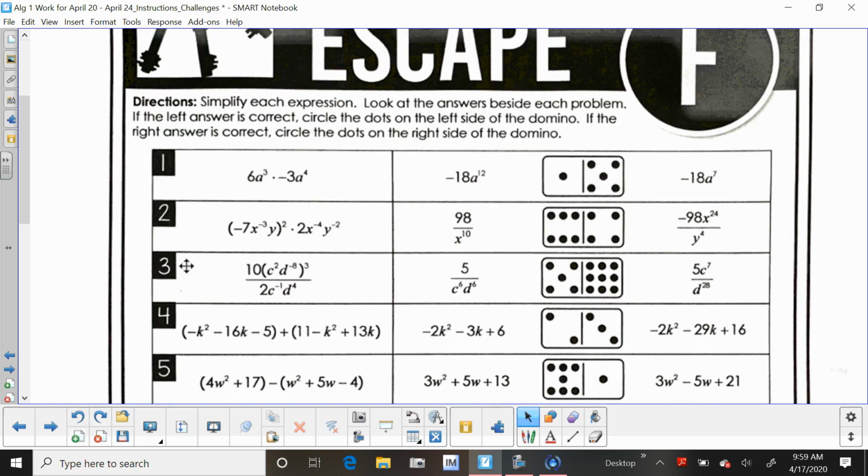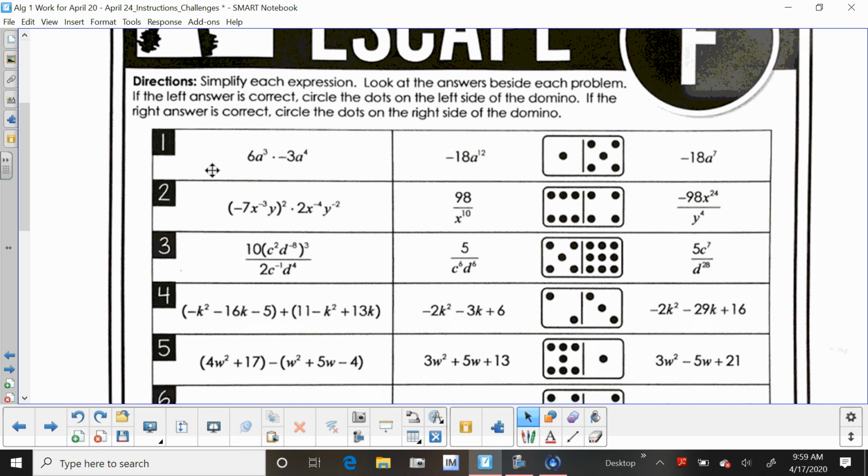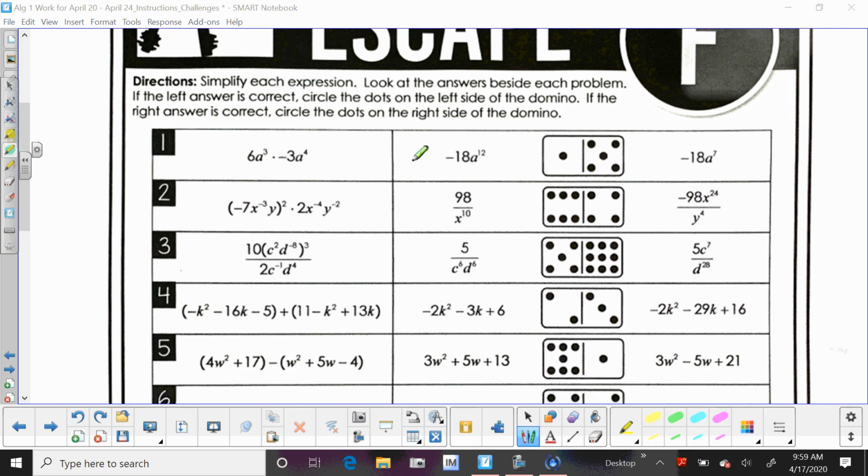Okay, looks like a lot of exponents here. So simplify each expression. Look at the answers beside each problem. If the left answer is correct, circle the dots on the left of the domino. If the right answer is correct, circle the dots on the right side of the domino. So let's see, the first one's pretty easy. That answer I think is going to be this guy here. So what I'll do is circle this right here. Okay, and I'll move on to number 2.